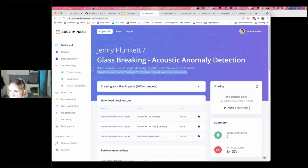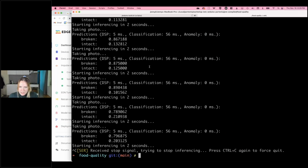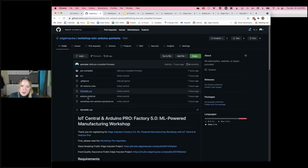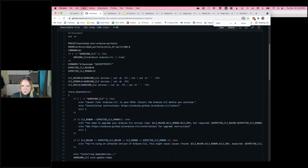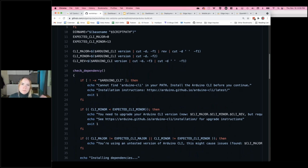Before deploying the algorithm in the Arduino, is it necessary to install some dependencies, or is the program going to auto-run the model in Arduino? Okay, so I didn't go through the build here because it takes forever, but essentially, yeah, it's still building. But essentially what the script is doing, I'll show you here in GitHub. What the Arduino build script is doing is it's downloading all the dependencies that you need in order to build for the Arduino Portenta using the Arduino CLI. So it needs certain things like the embed core, it needs other things, but you can view exactly what's being downloaded from the dependency script in the Arduino-build.sh file.